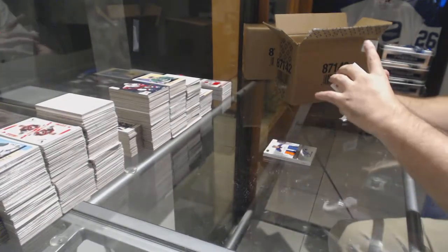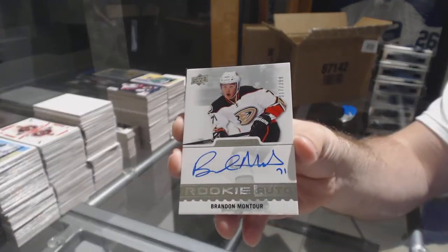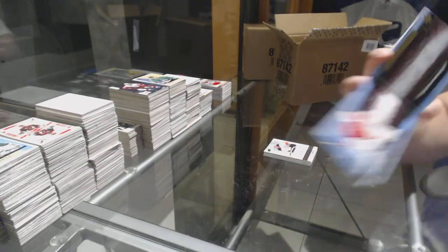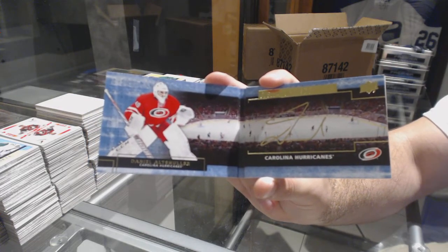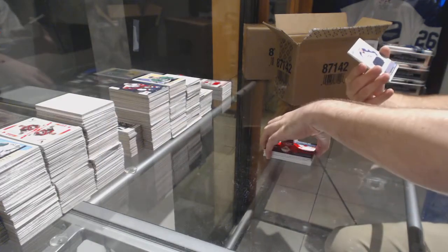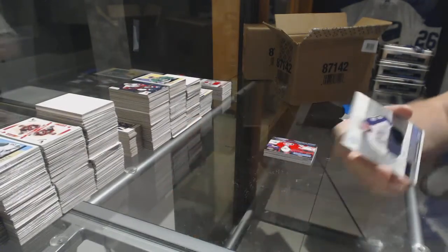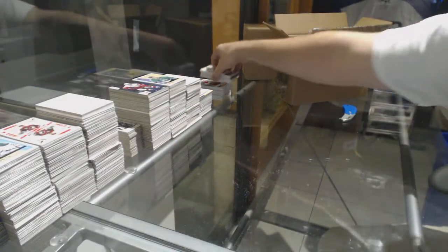For the Anaheim Ducks, a $3.99, Brandon Montour. For the Carolina Hurricanes, booklet autograph, Daniel Altschuler. For the Jackets, Werenski rookie jersey, Zach Werenski. And for the Red Wings, Tyler Bertuzzi.